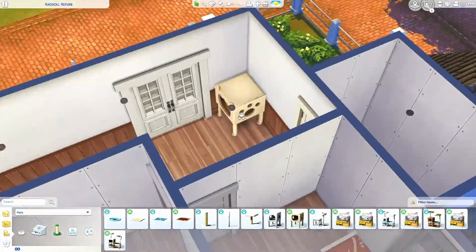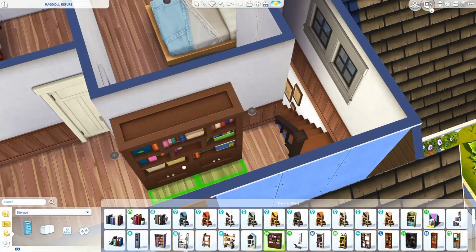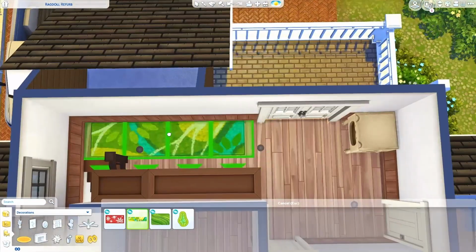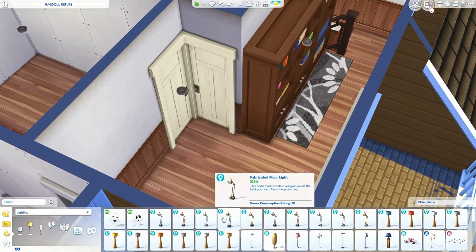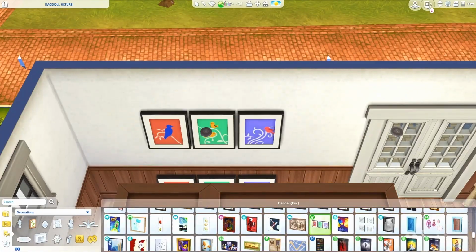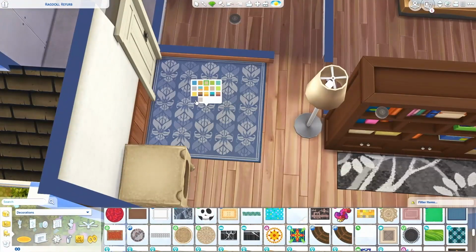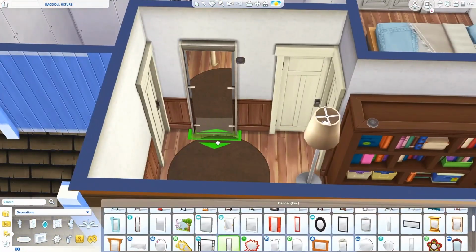So yeah, here you can see that I moved on to the upstairs of the house. The little landing area right here is nothing special, but I was enjoying placing down those bookcases, which is probably where they would store their photo albums and things like that, and just books that they have already read a long time ago. It's just like one of those bookcases where you just store things that you don't use all the time, but you also don't want to throw away. I don't know why, but I was just thinking about that.